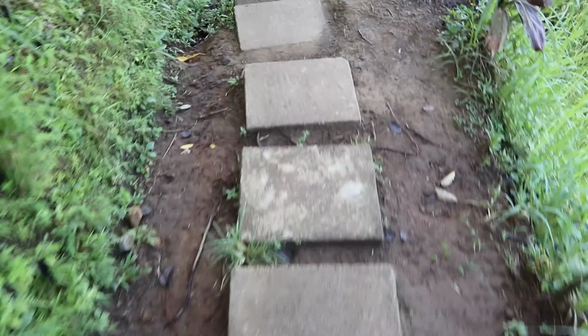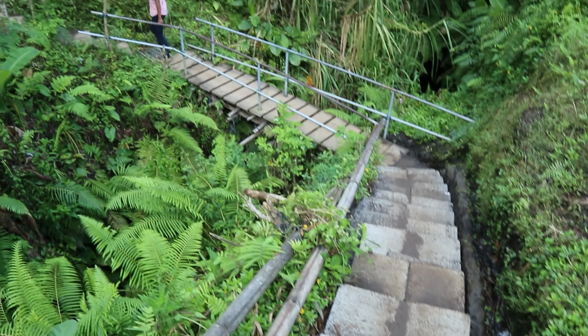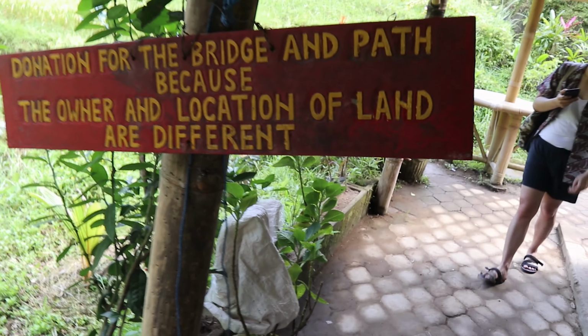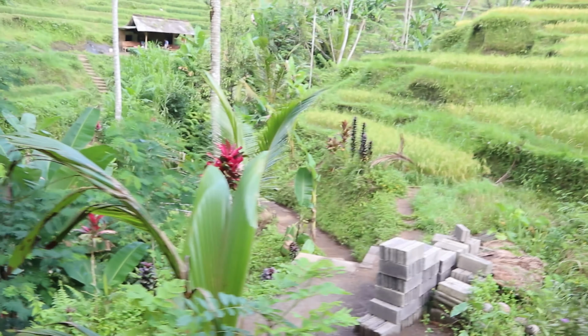Alright, just so you know, there are parts of the path that have blocks of concrete, so it's a little bit easier to walk. However, a lot of it is mud. And then when you get to the center, there is this rickety bridge that you have to cross, and they ask for a donation. So if you have anything, be sure to donate so that they can upkeep the bridge and keep this place accessible to everyone.